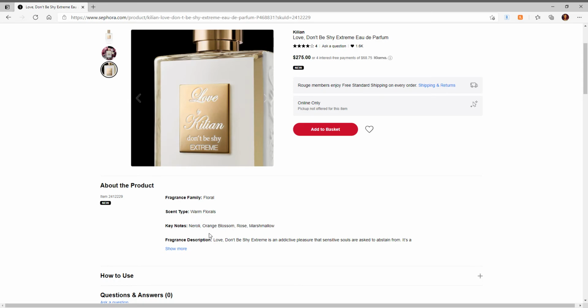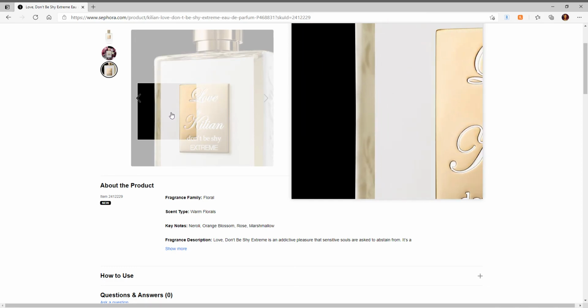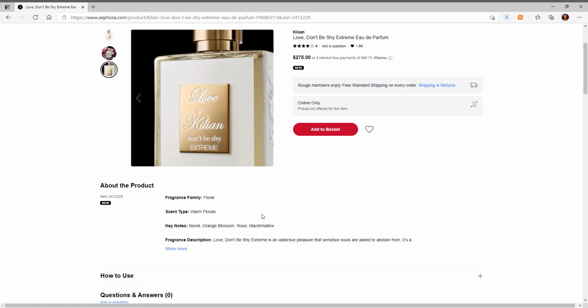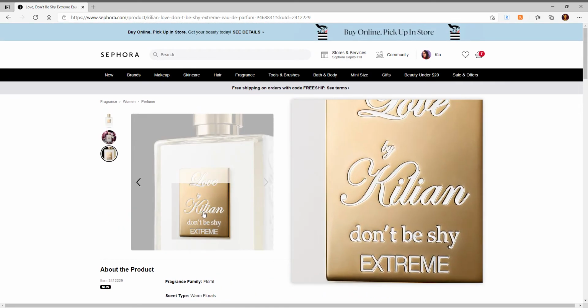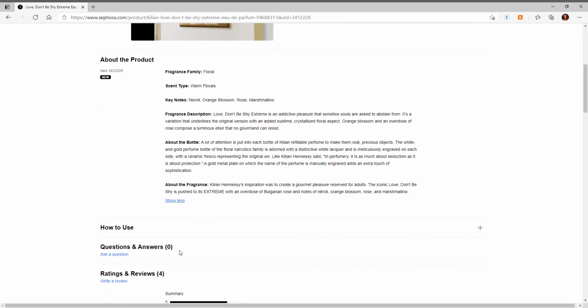Okay, so let me take that back. The original Love Don't Be Shy, I feel like, is a floral gourmand. Just the notes, I have that one. Not this full bottle. I blind bought a travel size and I have not used it all, but for some reason this addition of rose to that fragrance sounds very intriguing to me. I hear that this is a little bit lighter. Correct me if I'm wrong, I've never smelt it, but I'm so interested in getting this.